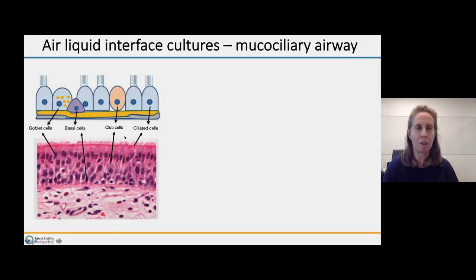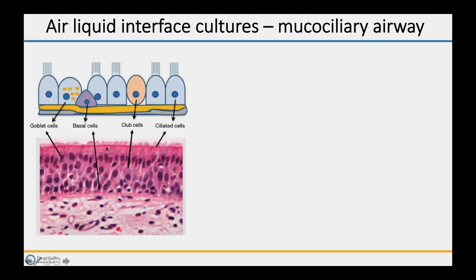So we're fortunate that we have had for many years now a really good system where we can actually grow these airway cells in the lab, and we can have all of these features of this mucociliary airway. And again, I'm showing you a schematic here with these basal stem cells, the goblet mucus cells, the ciliated cells, and club cells, which also contribute to mucus. And I'm showing you where they look in the actual tissue. This is actual tissue from a patient, showing you what the lining epithelium of these upper airways looks like.